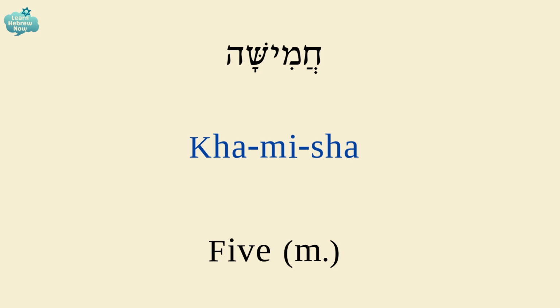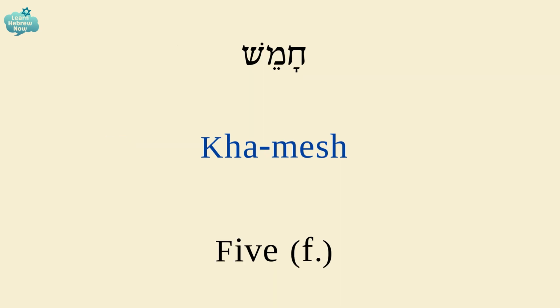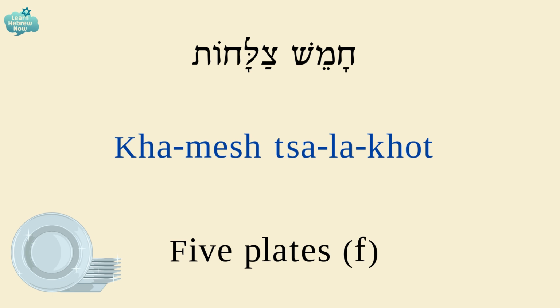The number 5 for males is חמישה. To say 5 streets, say חמישה רחובות. The number 5 for females is חמש. To say 5 plates, say חמש צלחות.